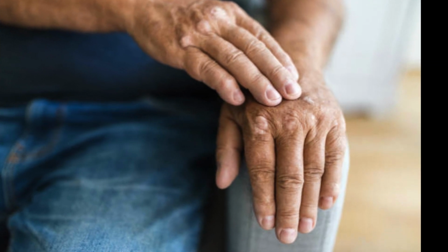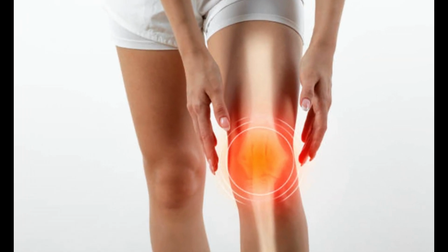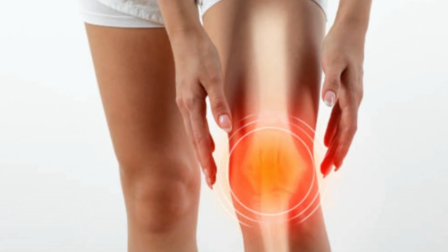These properties can help reduce pain and inflammation in the joints, providing much-needed relief from joint pain and stiffness. Incorporating ginger into your diet can make a noticeable difference in managing these conditions.